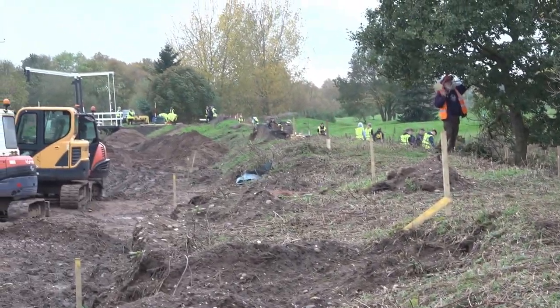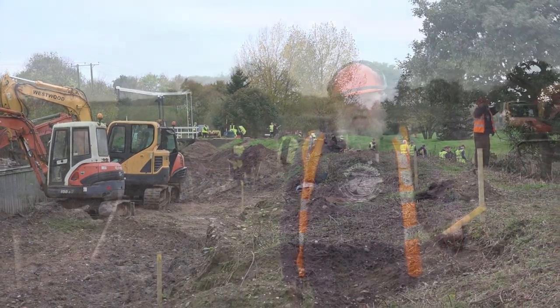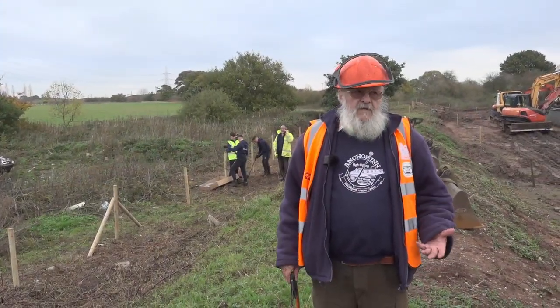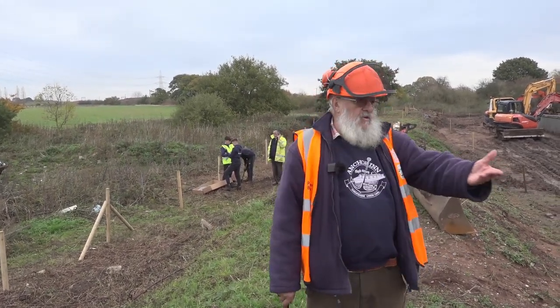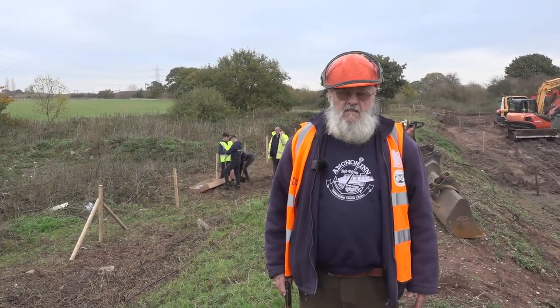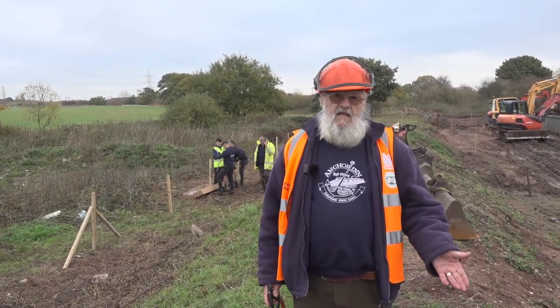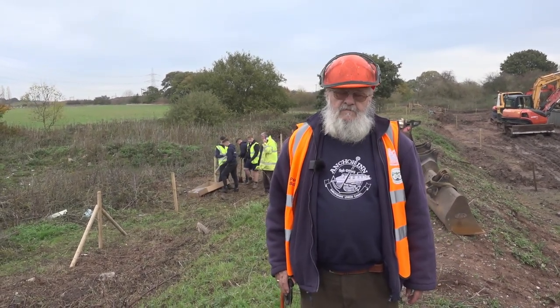And we will be doing over the next few weeks a little bit more excavation ahead of the lining contractor, who will come in and place the new lining that is necessary to make this section of canal watertight. The idea is basically to have this section in water early next year.